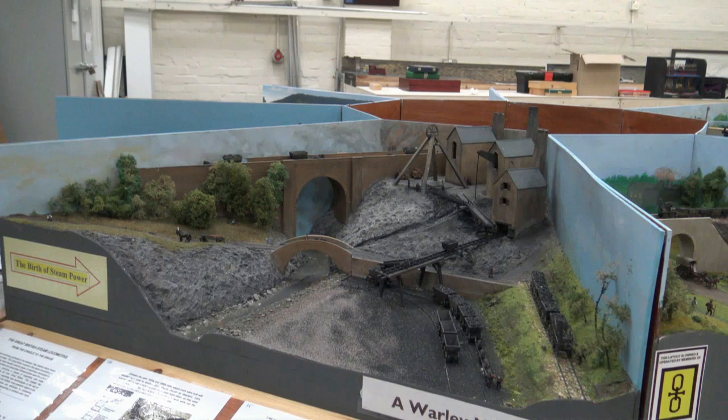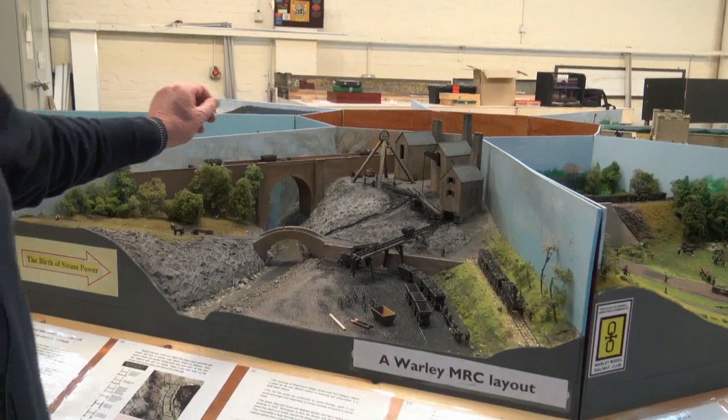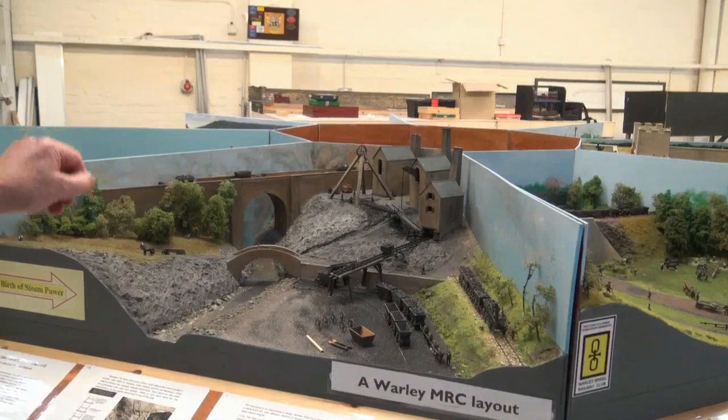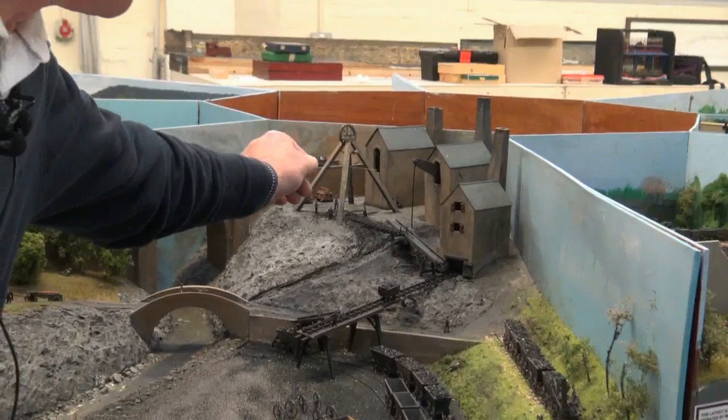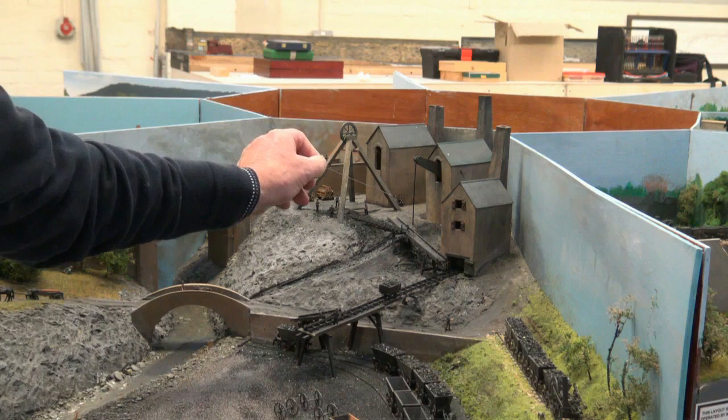Okay, so here we have the first section, based around the 1600s. Obviously the history revolves around mines and mine workings. A lot of the mines had problems with water ingressing, so they needed something to pump the water out. So we have a pumping engine. Later on, when the steam engine developed, they also had winding engines and then engines for inclined planes.